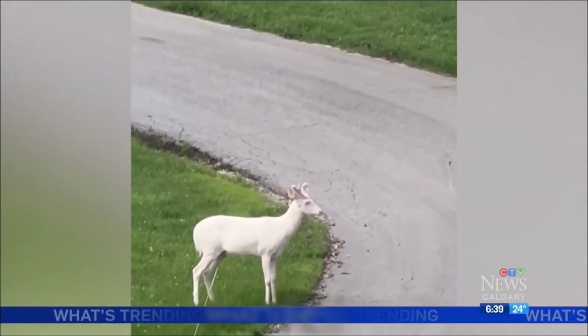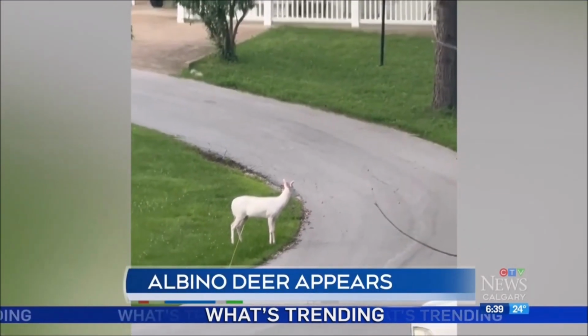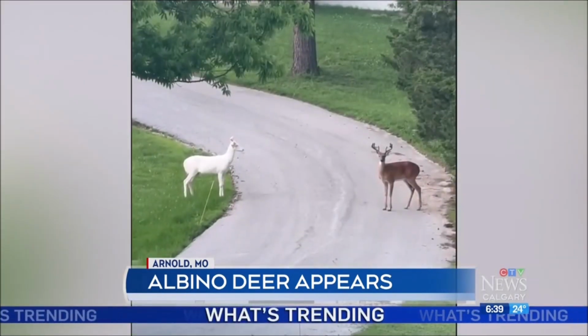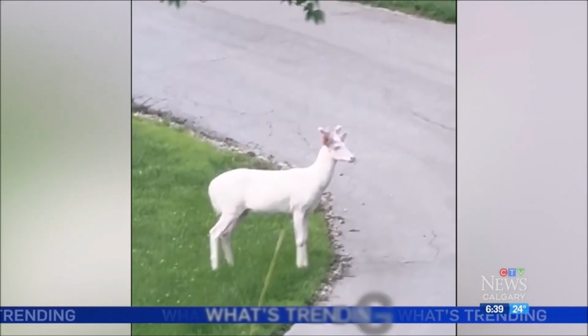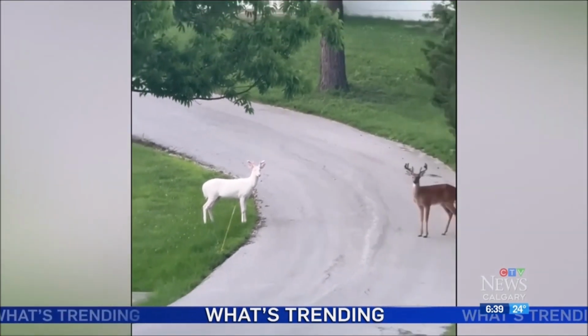They sure do. And finally, a rarity in nature. That's an albino deer in a community just outside St. Louis. It was joined by a buck with more common coloring. The deer had become a bit of a local legend when someone saw it in May on their doorbell camera, and then Sydney Berry captured it while out on a walk.